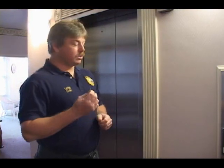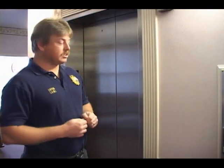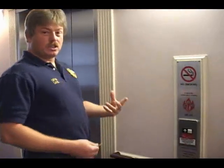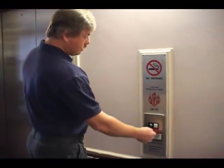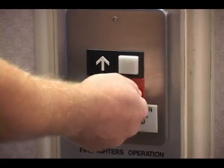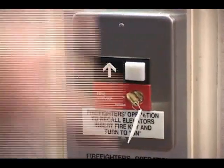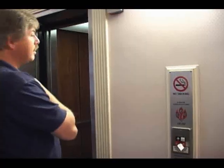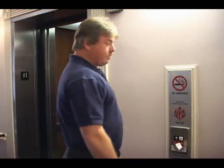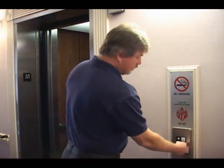All right, with that in mind, what we're going to do is activate the fire service feature of these cars. Once you have access to the key, you come to the lobby. Of course, you determine where the closest stairwell is. You insert the key, turn it to the on position, and it will recall the elevators to the lobby. Once the elevators are recalled, the doors open and the elevators will stay at the floor until we deactivate the fire service feature.